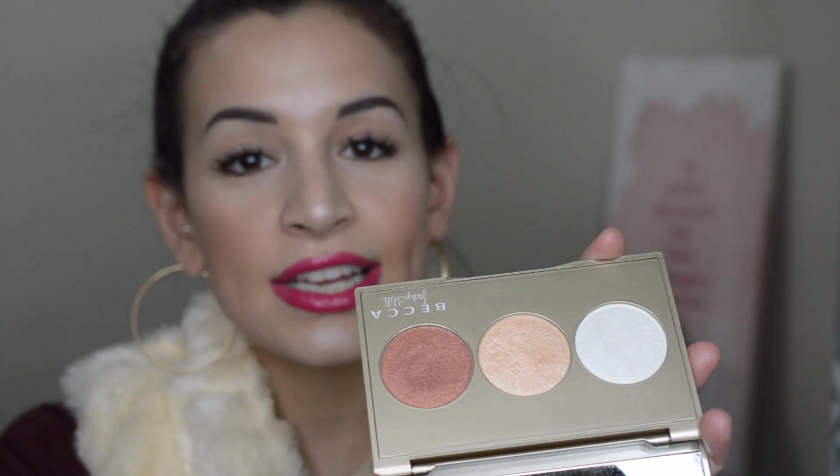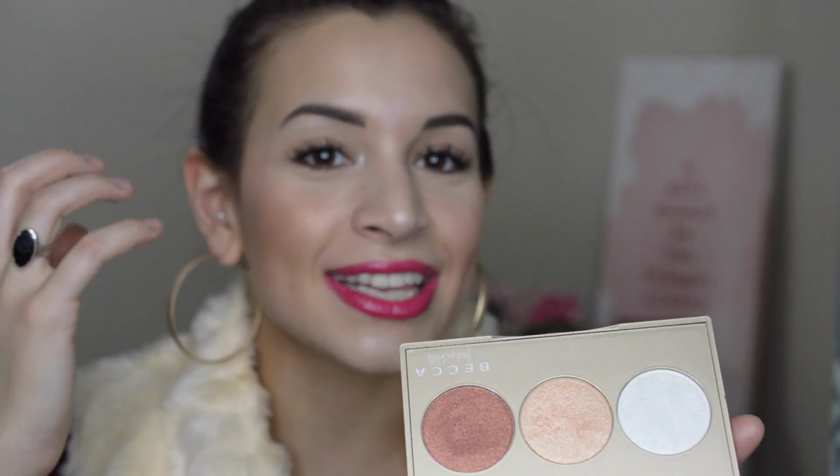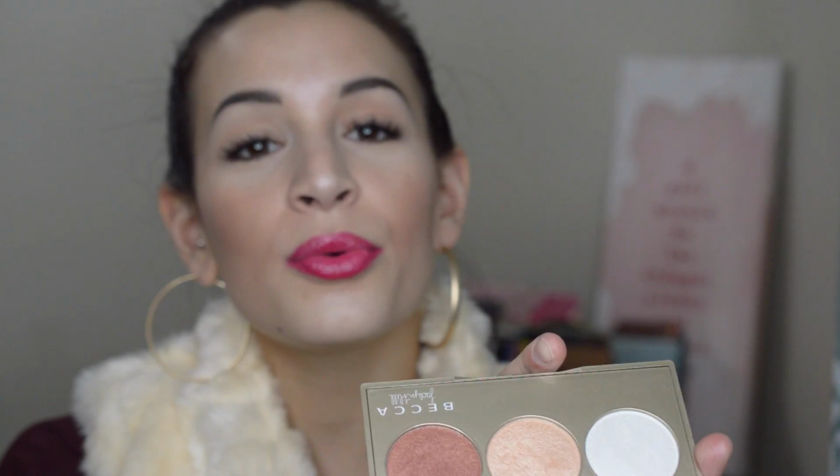And then Pearl is a really fine, more of a satin highlight shade. It's not something that's really going to pop like Champagne Pop. It's not going to be something that's really defined on your cheekbones. That's more of a subtle highlight. So Champagne Pop is a very warm shade, and then Pearl would look good with some cool tone shades. And then this I could just use however I want. Like I said, I'm probably just going to use it as a blush exclusively because it's so dark. But I just like having a variety in palettes. I'd rather have lots of smaller items than one big thing.